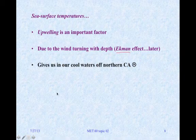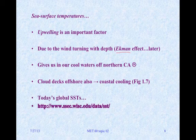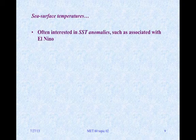Okay, I think that just about wraps up this section. You can look at these slides yourselves. And now it's time to move on to something else.